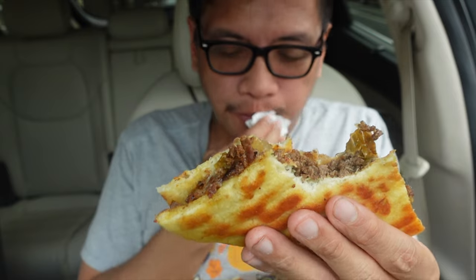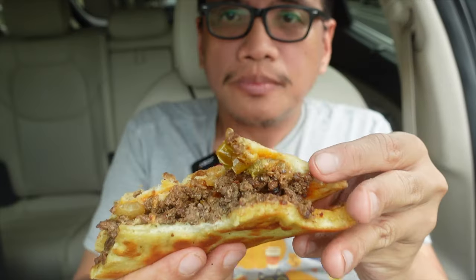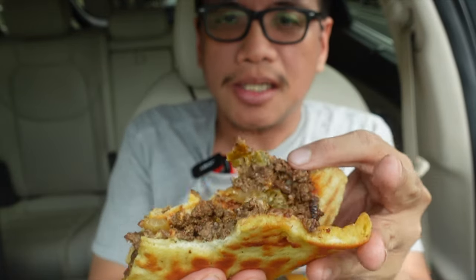Some onions in there. I like it. Nicely seasoned. All that steak chopped up into little bits of pieces. I'm gonna try it now with the sauce. I don't know how I'm gonna do it, but let's try this thing.